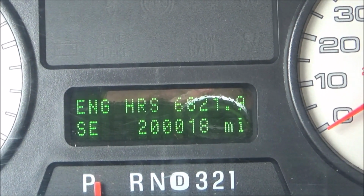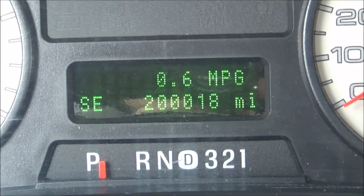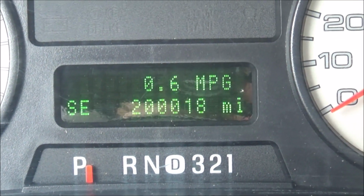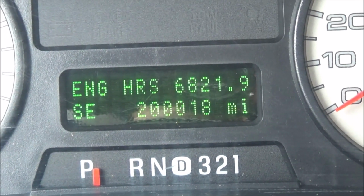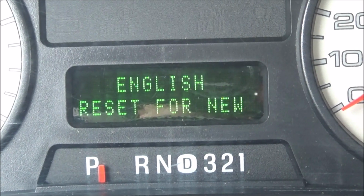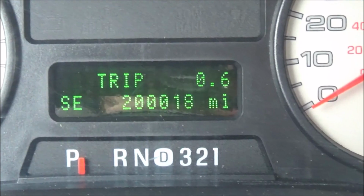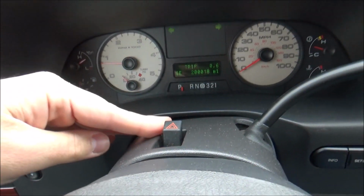Trip computers, that kind of thing. I guess that's average fuel economy? Yikes. It's probably not that accurate. And then you have your system settings. Kind of old school screen, not too much going on here. The hazard switch is on top of the steering column.